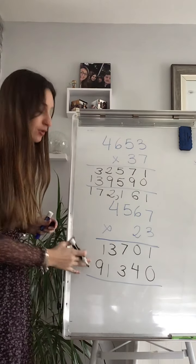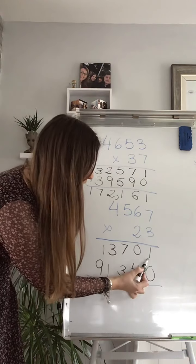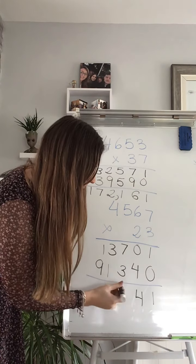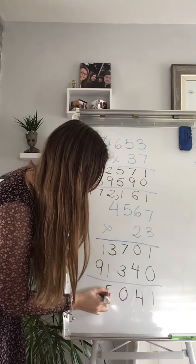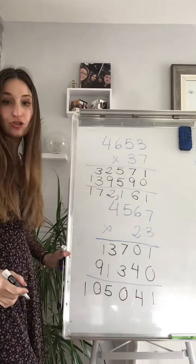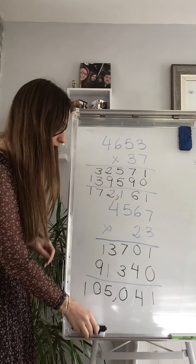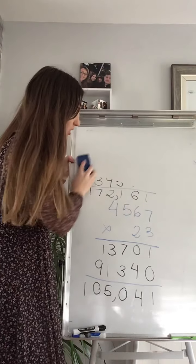Now I have two products. I want to add it together to get the final answer. 1 add 0 is 1. 0 add 4 is 4. 7 add 3 is 10. And carrying 1, 3, 4, 5 and 10. So your answer should be 105,041. Okay? Now if you read the instructions, you will see that I changed yesterday.